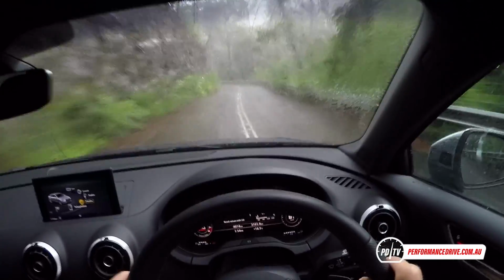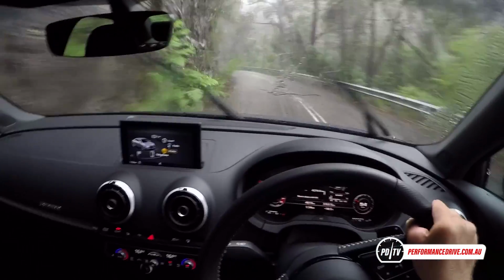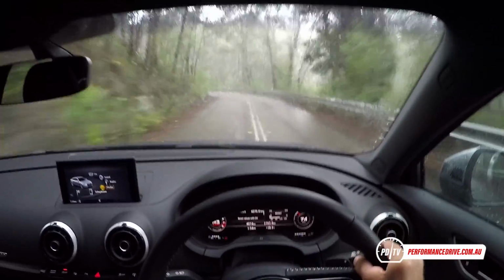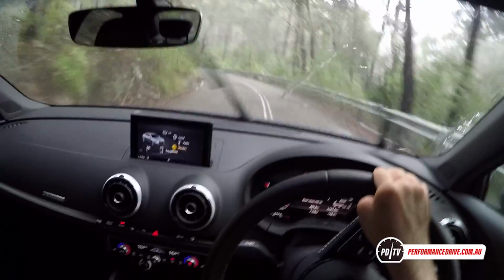Good brakes too. You just jump on them and it just comes up to a stop very, very quickly. Not experiencing any fade. Lucky I did test the brakes there. There's a bit of a stick on the road.